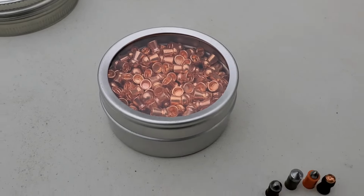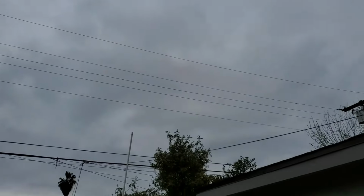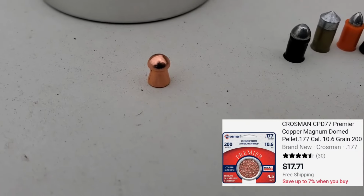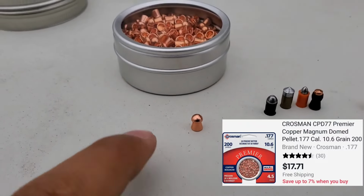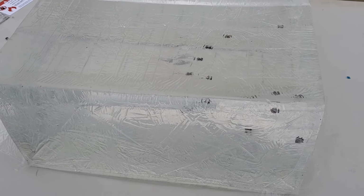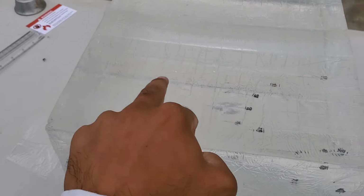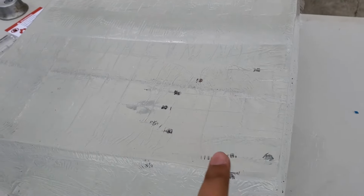But alright, we got the, wow, interrupting me, Crossman copper magnums. Let's see what these can do. I'm actually gonna flip this ballistic gel so I could shoot from this side, because I don't want you guys to get mixed up.